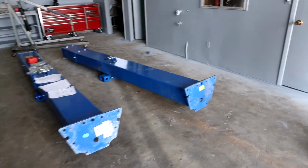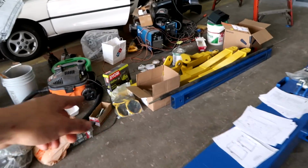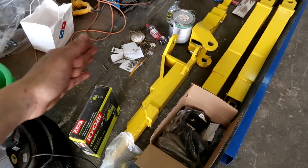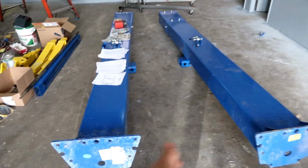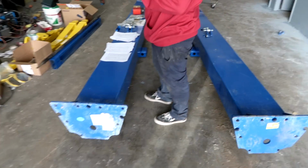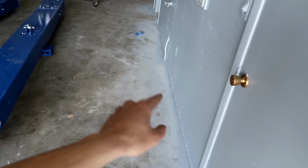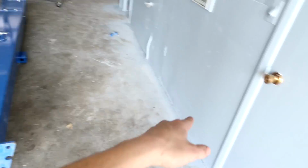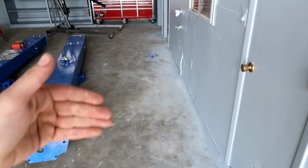And then we already took some measurements of where we're gonna put it. From this wall to this line is 177 inches, and we are going to center the lift in between that. The full width of the lift is 137 inches, fully set up, at least that's what the dimension sheet says. So 177, take away 137, we're left with 40 inches. So we're gonna have 20 inches on each side from the wall, and then from that line, it'll be nice and centered.